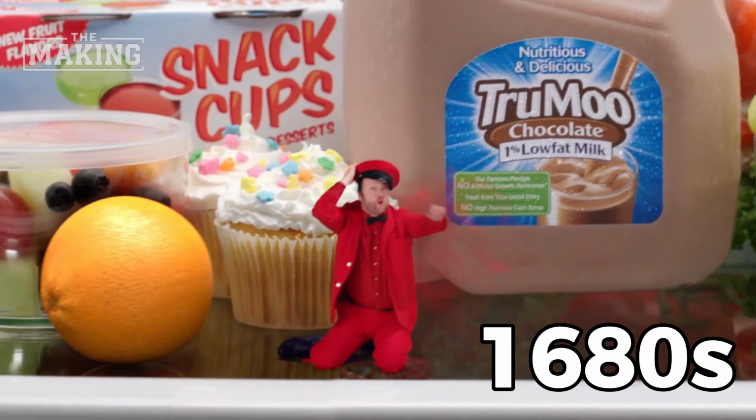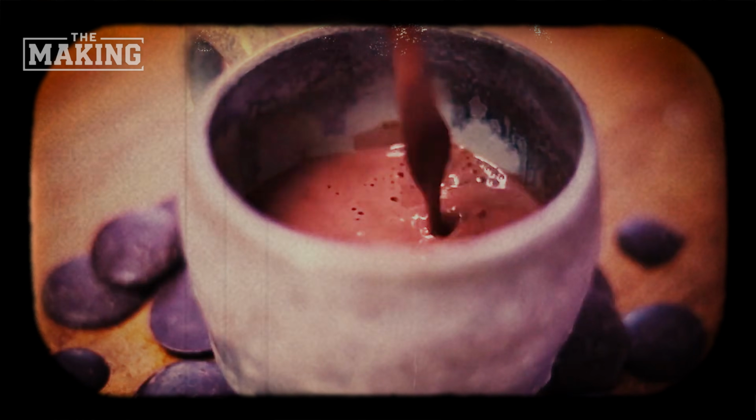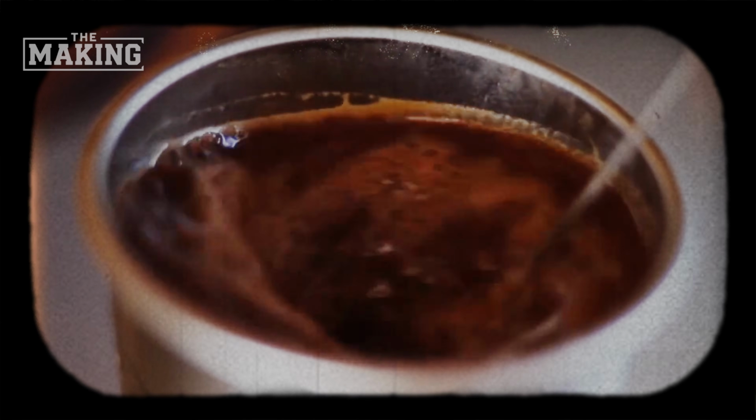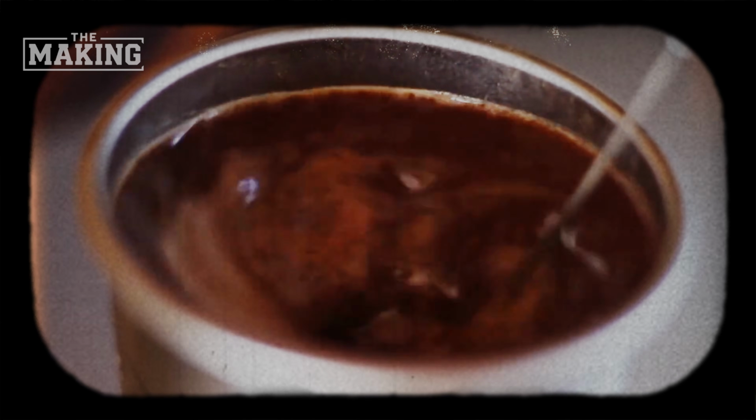The drink dates to the 1680s, when an Irish botanist in Jamaica watched locals stir cacao into milk. Before modern machines, it had to be stirred constantly. Stop stirring, and the cocoa sinks straight to the bottom.